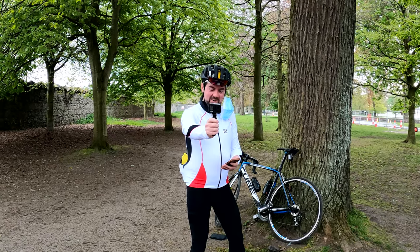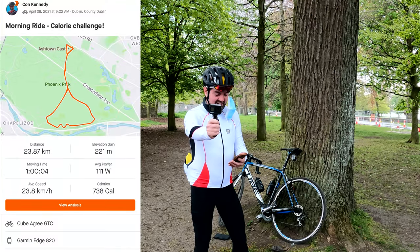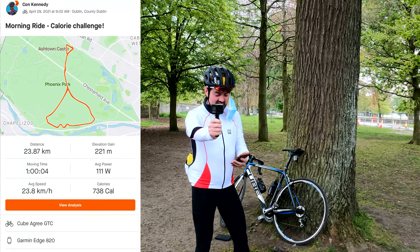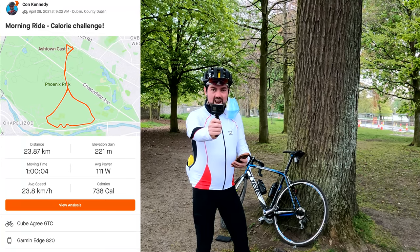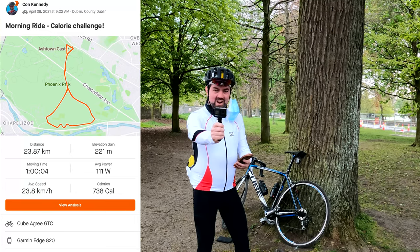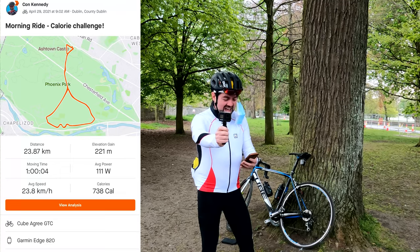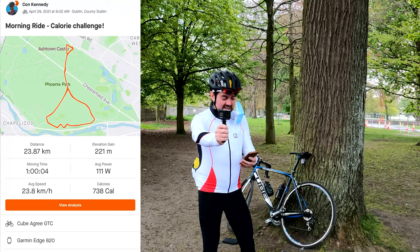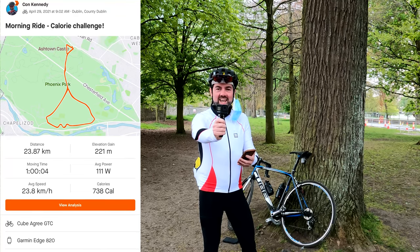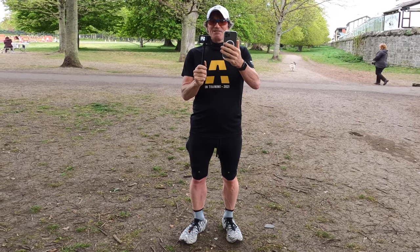Tremendous. Right. So my ride by the numbers is distance 23.8 kilometers, elevation gain 221 meters. Wow. Moving time 1 hour and 4 seconds. Ooh, technical breach. Yeah, well, the Garmin stopped. I'll let you away with seconds. Go on. Average power was 111 watts. Average speed was 23.8 kilometers an hour. That's pretty good. 738 calories. Fair play to you. That's more calories than I thought. Yeah, it's more calories than I thought.